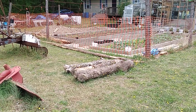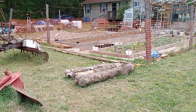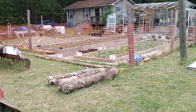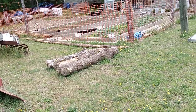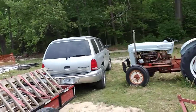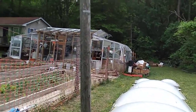Gonna eventually block off an area where people can pull in and park once I get the tractor fixed. I got to do some work to the carburetor, but once I get the tractor fixed and moved out of the way, running like it ought to be, I'll fix up a little parking area, so that way people can pull in over here and then park over here. Still ain't done anything with the bubbles, but that's besides the point.